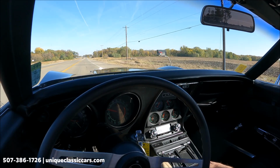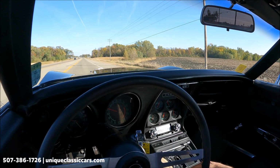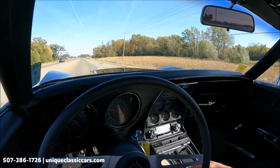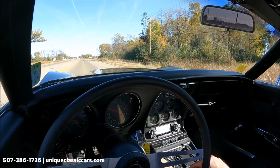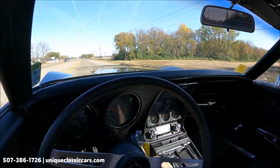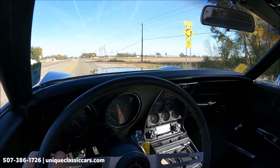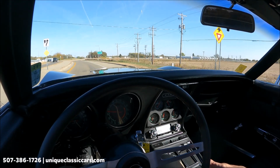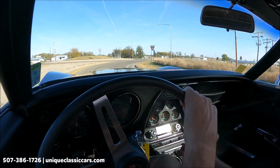Of course, a little bit of wind whistling on the top of a convertible 1969 Corvette, but not too bad. It is a windy day today. Factory looking bucket seats. Very comfortable in this car. Looks like the steering wheel is slightly tilted to the right, but that doesn't affect performance at all. Blower motor works on this car. Brakes are working as they should.